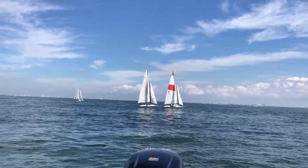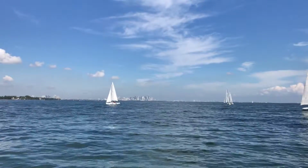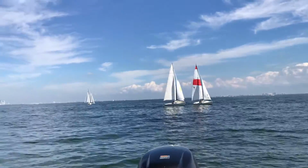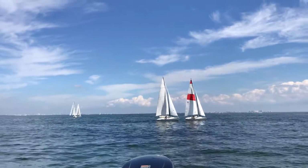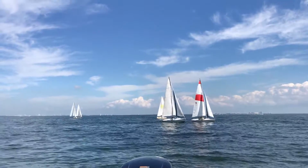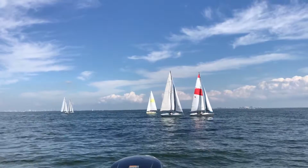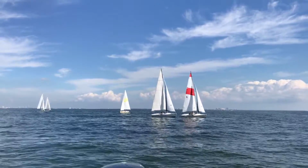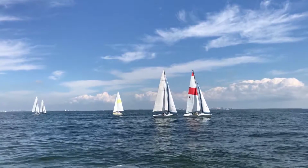Coming in to finish of race 3. We've got these guys over there, and these guys over here. I think these guys are gonna get it. They're gonna have to jibe, obviously, and come between the line. If I was the inside boat, I'd probably jibe now. Have a nice hot angle.